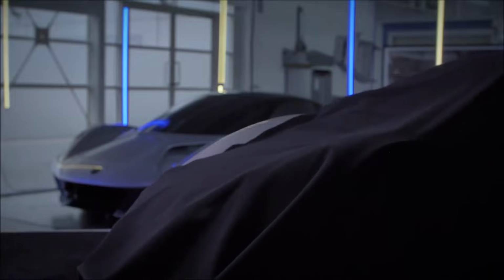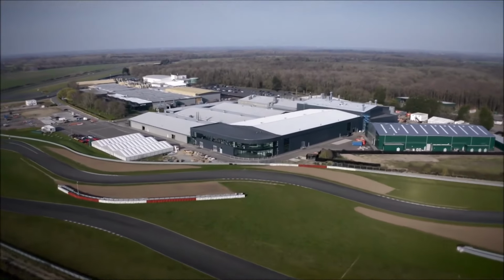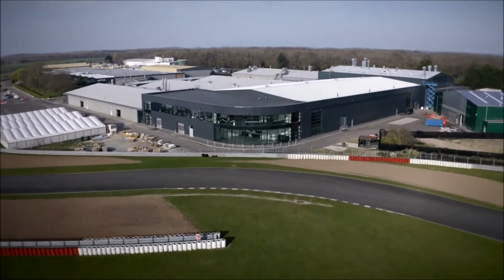We will be sharing EMIRA with the world on the 6th of July, making its world debut from our all-new manufacturing facility here at Hethel. The reveal will be followed by a public dynamic debut at the world-famous Goodwood Festival of Speed on the 8th of July.